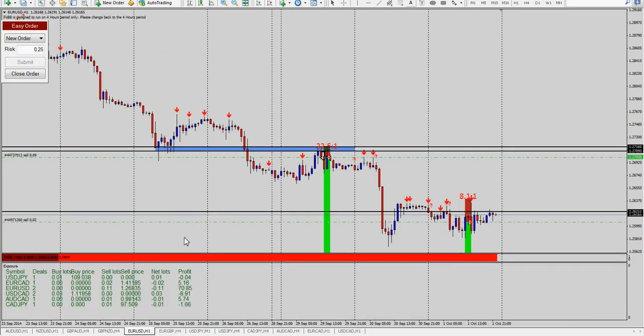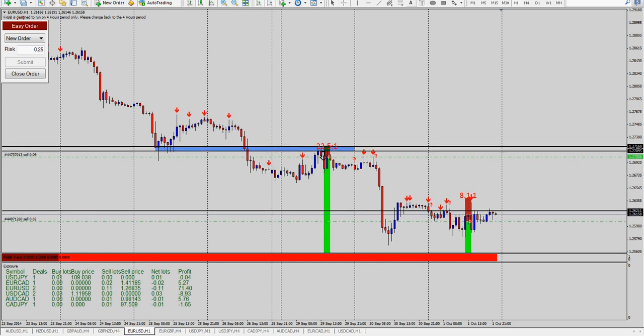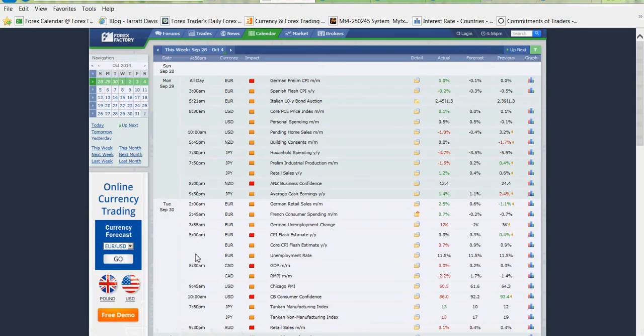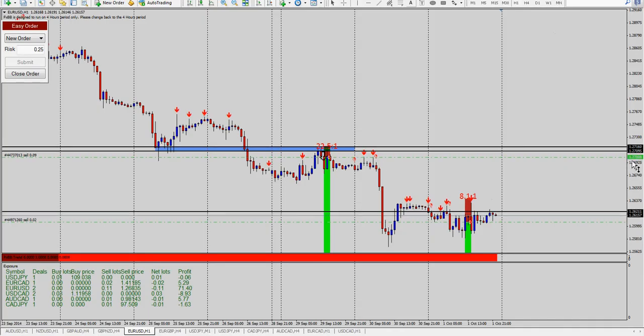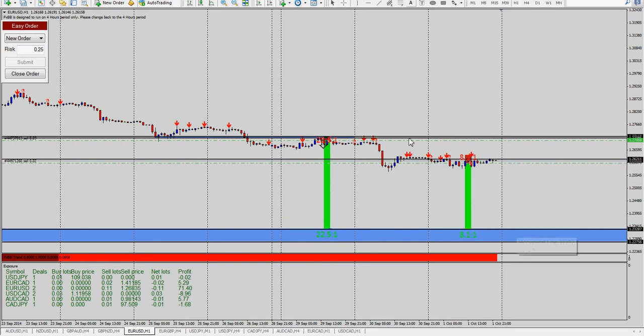Moving on to our euro dollar. As I mentioned, I was in a position here, which worked out pretty good, still holding on. I'm gonna hold to the end of the week. We got some news coming out on the euro, the bid rate coming out tomorrow. The press conference is really probably going to push it more than the bid rate. So I'm going to hold it because I'm expecting some more negative sentiment. And if that's the case, we could get down to these targets that I'm looking for down here.